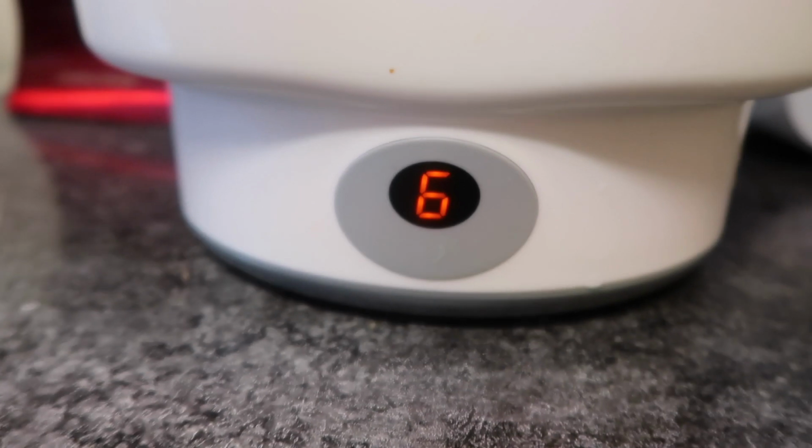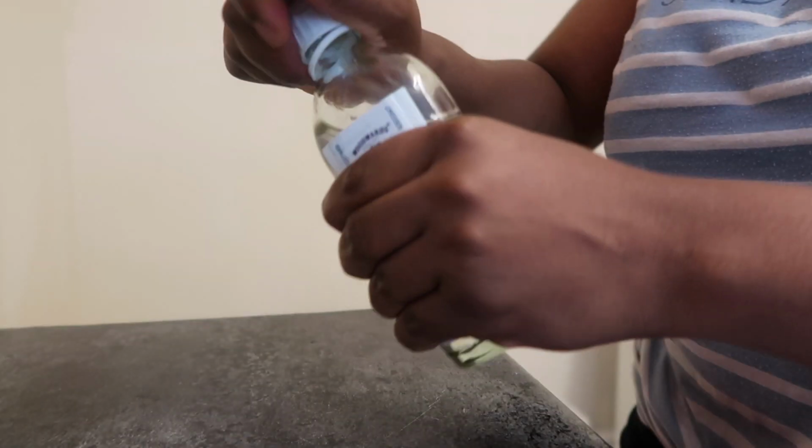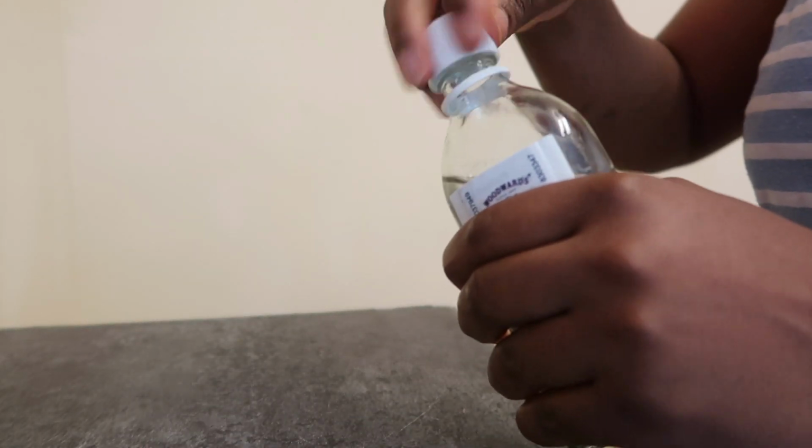Currently I'm mixed feeding, which means I'm bottle feeding and breastfeeding at the same time, but if I had to choose, I'd rather just breastfeed. The next thing I like to do in the morning is I take a syringe and put 5 ml of gripe water. This just helps to relieve the baby of any symptoms of colic or if they've got any gas.